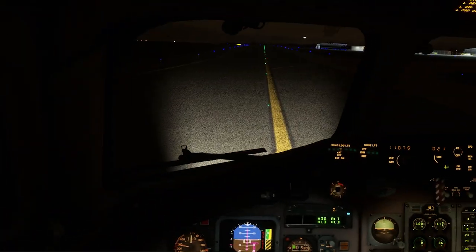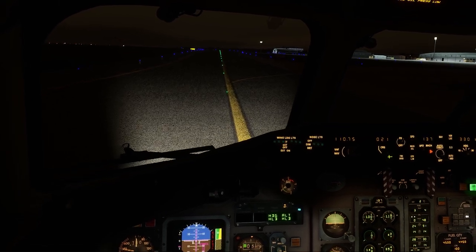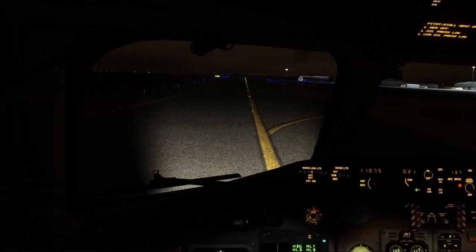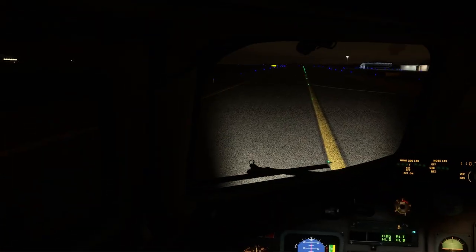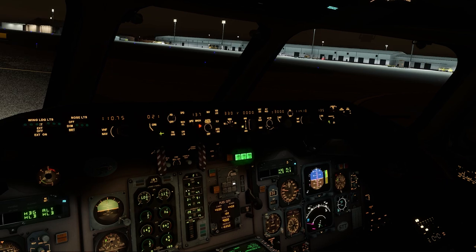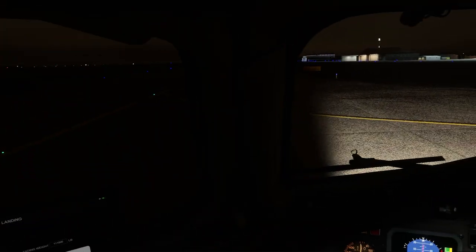But this is the new scenery. This scenery is from Feel There. I believe it just released today, actually, which is very fortuitous for us because now you guys get to see the scenery. At least, I know it's at night. It's not ideal, but it's better than default. That's for sure.